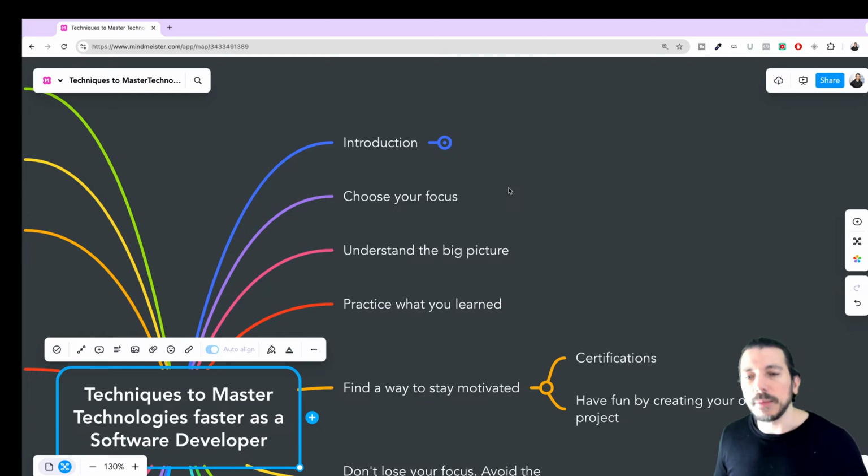And use mind maps. For mind maps, I'm using MindMeister here. And it's a great tool because everything I'm learning, I'm always writing on MindMeister, and that makes me really absorb the knowledge.